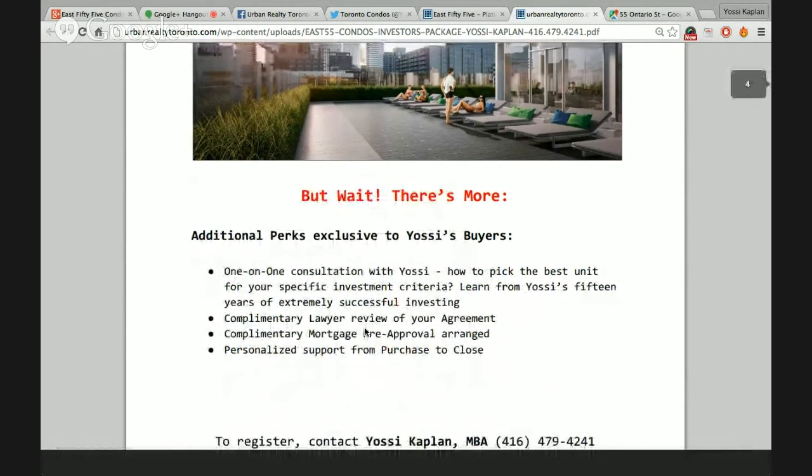Okay, but wait, there's more. Some more perks. These are the perks I give to my buyers. If you're buying with someone else, that's cool, but this stuff you will get when you buy with me. Everyone that buys with me gets personalized attention. That's the first thing. I speak with the people, I understand what you as an investor want to invest in, what's important to you, and I'll find the best unit to suit your needs.